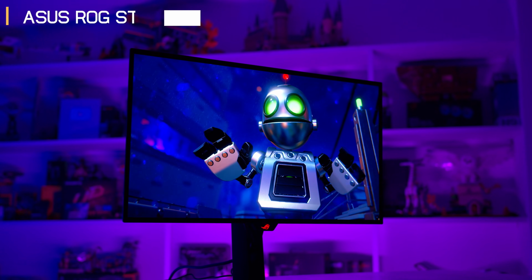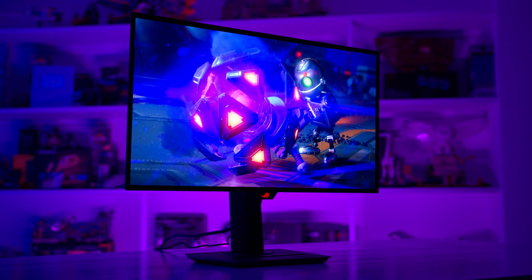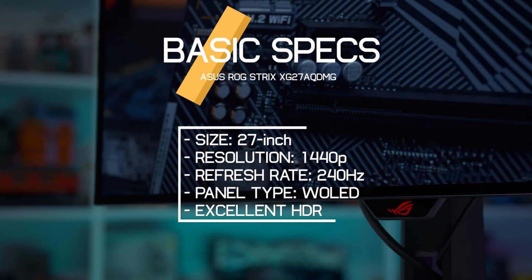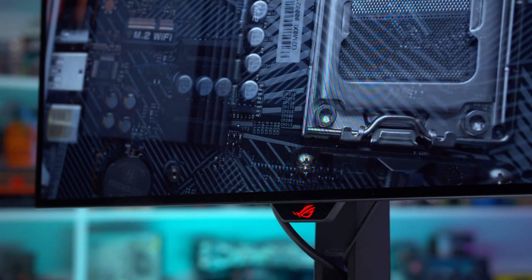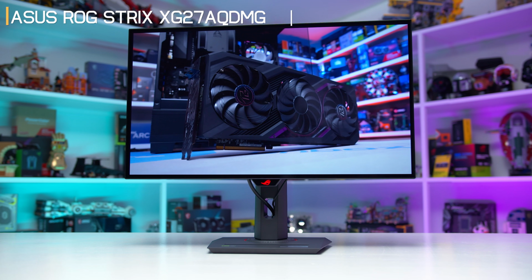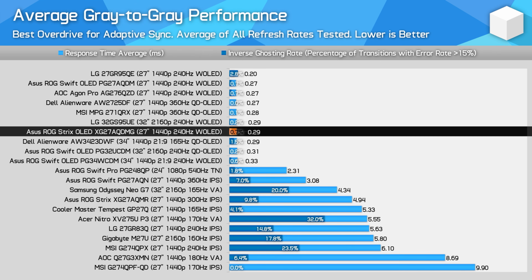My favourite pick of the bunch remains the Asus XG27 AQDMG, a glossy WOLED monitor offering a 27-inch panel size, 1440p resolution, and 240Hz refresh rate with adaptive sync. As an OLED, it features individual pixel control and elite response times, making it particularly well suited to HDR gaming. Its transition speed at 240Hz results in motion clarity that's roughly equivalent to 360Hz LCDs, and these benefits are seen even at lower refresh rates as well, making it highly versatile for all sorts of gaming, whether we're talking single player or multiplayer.